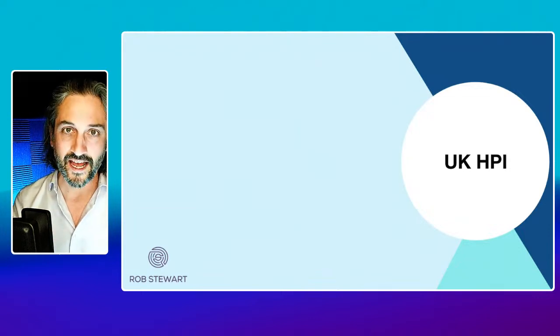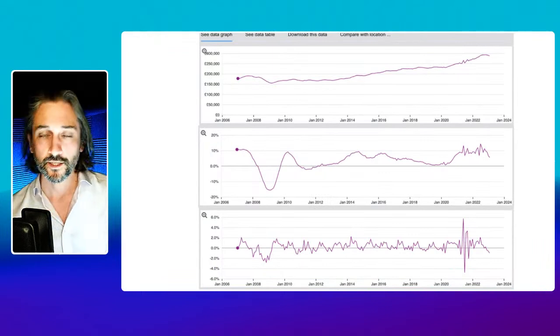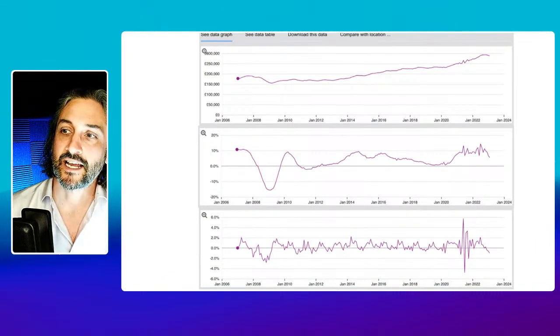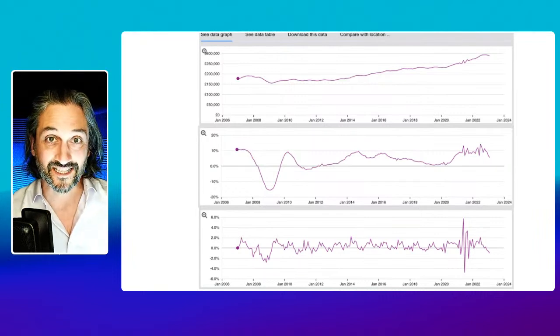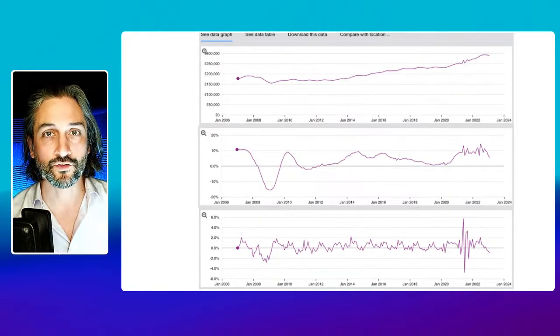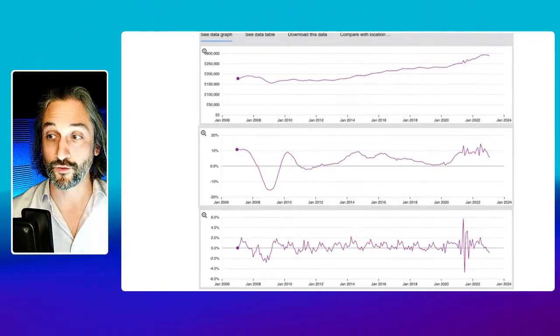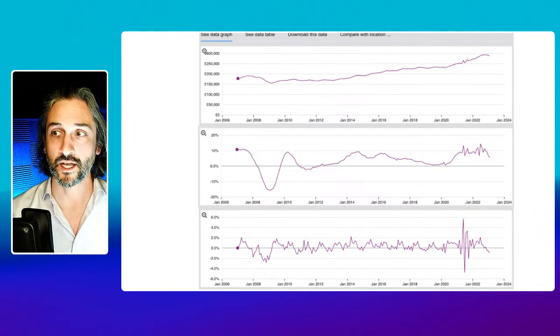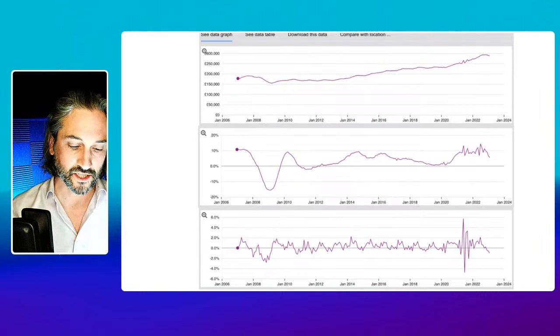Let's go on to UK HPI now. This is the UK Housing Price Index. It lags the other indicators. However, it is the definitive source, as it is all Land Registry transactions. Because it's Land Registry transactions rather than mortgage approvals, it's the actual transactions, but it does lag because conveyancing and registering with the Land Registry takes time.